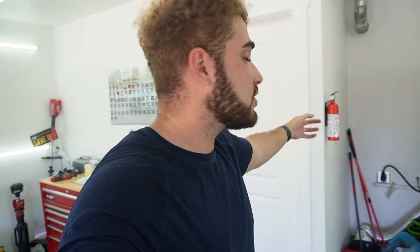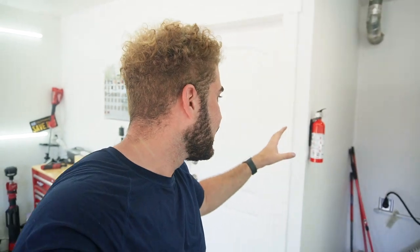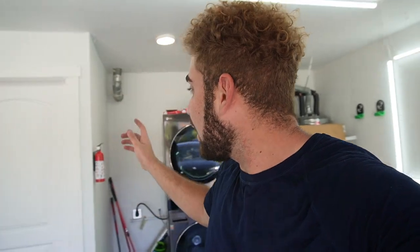Now we also got the fire extinguisher. I've always been meaning to get a fire extinguisher. This is kind of a tiny one, but the main reason I got a little tiny one is because it's not only just for me. If anything happens inside the house, my wife needs a fire extinguisher. It's gonna be right around the corner. The kitchen's right over here. So yeah, I finally got a fire extinguisher.